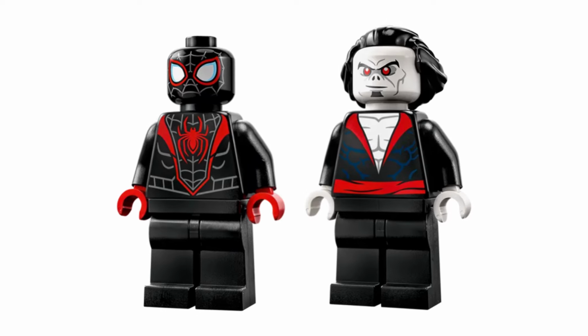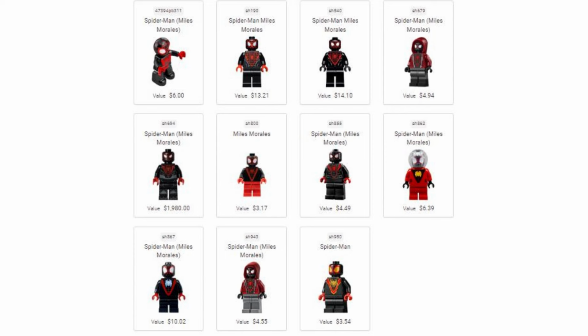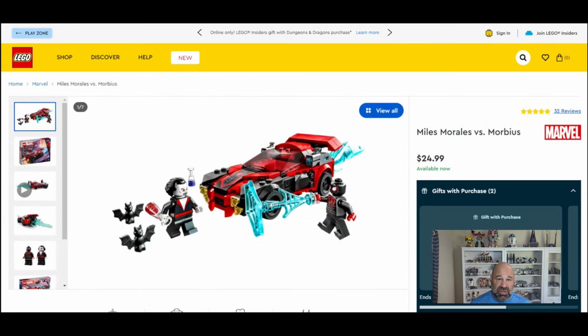Again, like Rocket, I think everybody loves a Miles figure, but this is probably the 10th or 11th Miles figure that we've gotten. So in the minifigure realm, this one is not going to be a high value to invest in or hang on to or hunt down through whatever channel it is you might purchase this or go after minifigures. This is just a set I'm very underwhelmed by. Underwhelmed is the word that comes to mind when I think of this set.